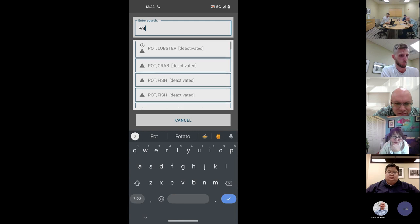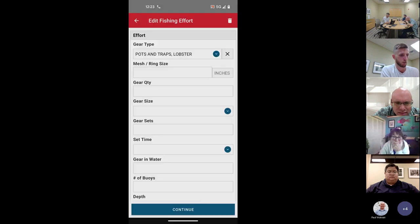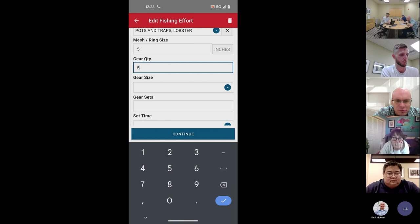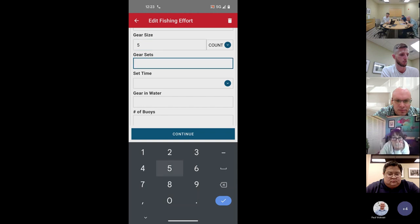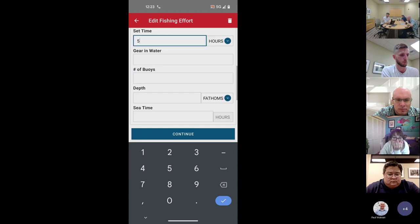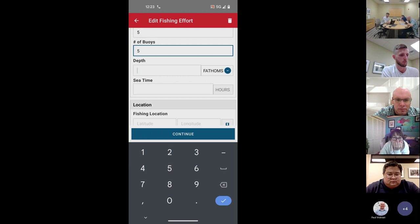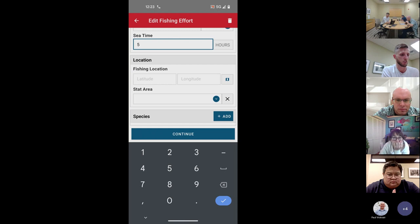So it's deactivated. Here we go. Lobster pots and traps. And so there you get a whole bunch of new fields to add for lobster. So we're entering just some values: trap count 5, gear sets, set time hours 5, sea time 5, and then we have a fishing location that needs to be selected.